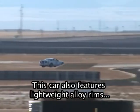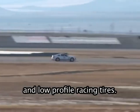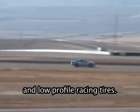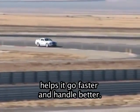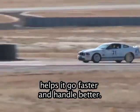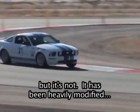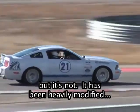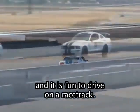This car also features lightweight alloy rims and low-profile racing tires. Anything that reduces the weight of the car helps it go faster and handle better. This may look like a typical street car, but it's not. It has been heavily modified, and it is fun to drive on a racetrack.